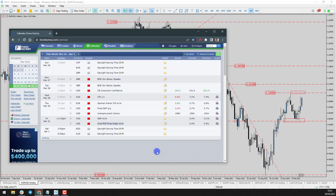The reason being is because this is the primary data that the Federal Reserve uses to gauge inflation pressures. So that's why it's such an important event to be keeping our eyes on going into tomorrow's trading session. So definitely keep your eye on 1:30 p.m. Obviously, this is British Standard Time, so make sure you know the time in your area. But core PCE price index is going to be really important.